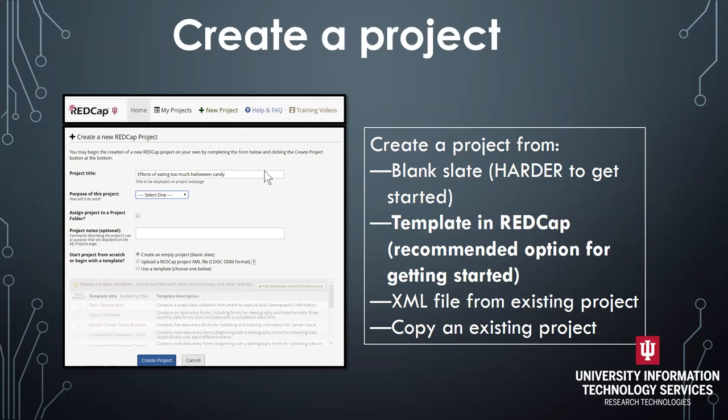So creating a project in REDCap is really easy. I know people say, oh my God, I can't. And I tell you, it is really easy. And the thing about it is the project creation is easy. The work is the design and the development. And so I want to make sure that that's a very clear difference. Creating is just a matter of pushing a couple buttons.